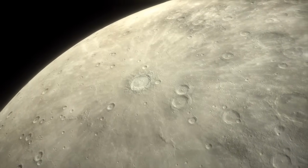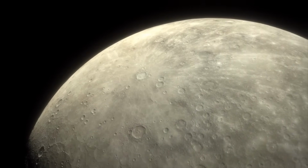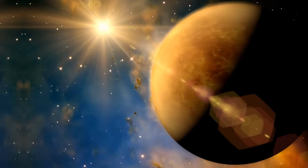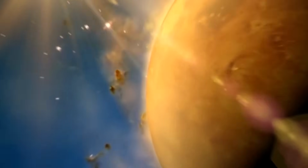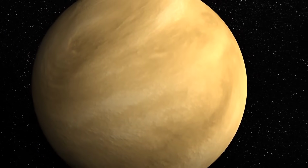Mercury doesn't have an atmosphere, which is like some sort of a warming blanket that helps maintain the heat coming from the Sun. Venus has an unexpectedly thick atmosphere, around 100 times thicker than the one we have. Its atmosphere doesn't let the heat out. It just keeps it and constantly makes Venus hotter and hotter.